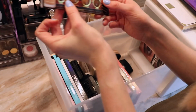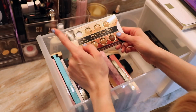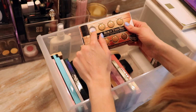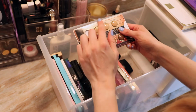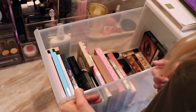Here is a sample of the Born This Way concealer. I know Swan is my shade. I have it in my facial wear. I don't know why this was in here though. Swan is my winter shade. Porcelain actually might match my self tan right now. Nude I think might be too deep. I'll have to try this. So I'll put that in here. So that is all of what I am keeping.